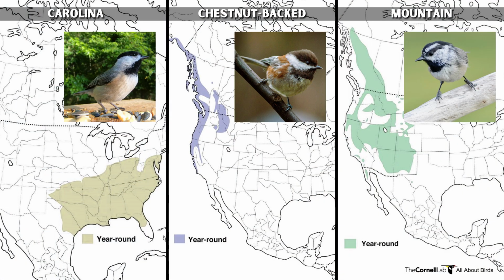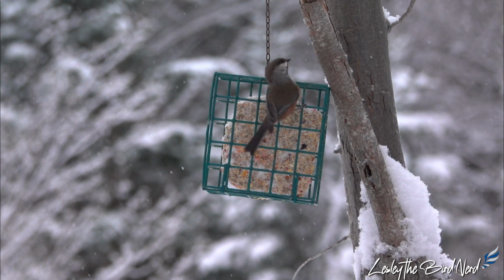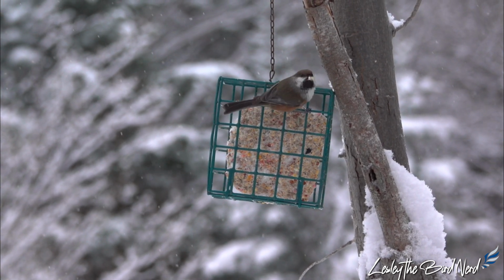The same goes for the Carolina chickadee in the southeast or the chestnut-backed and mountain chickadee of the west. The elusive Boreal chickadee in the more northern places, such as Canada and Alaska, will frequently take advantage of suet feeders over the frigid months.